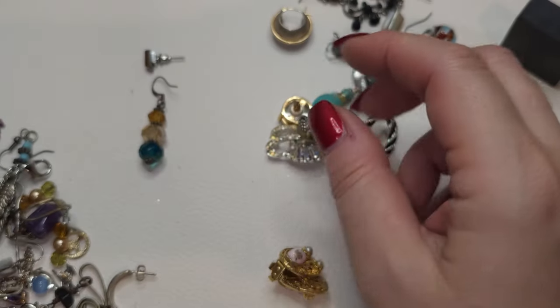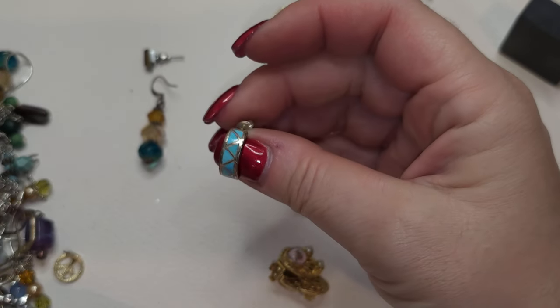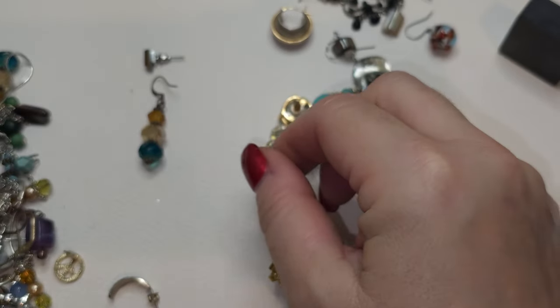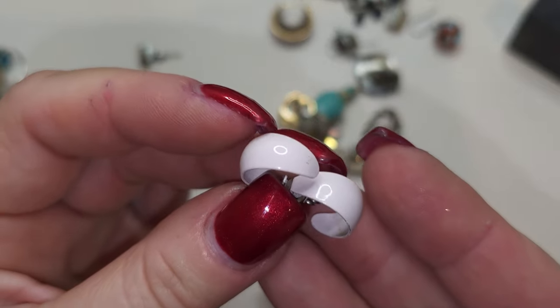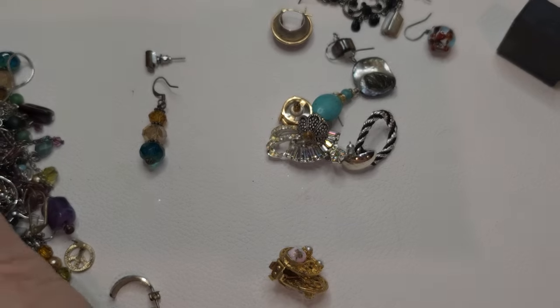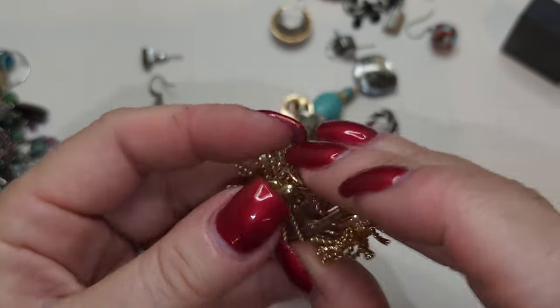Okay, let's see. I want to find one of those because this one is most likely silver. I found another, these earrings, tiny half hoops, lavender color. Put it in craft. Couple more clip-on earrings.